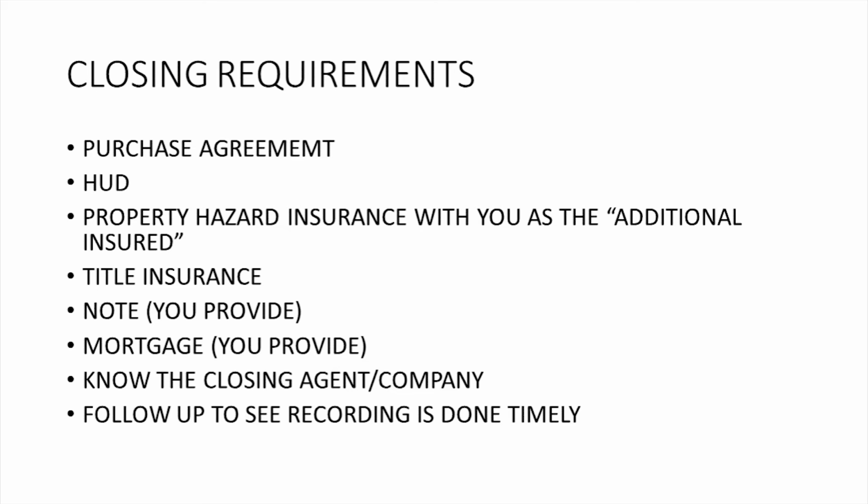Just a comment on the timely recording, you do need to follow up. And usually in this electronic world, or even using mail, it can take up to 2 weeks to get it recorded, depending on the county.